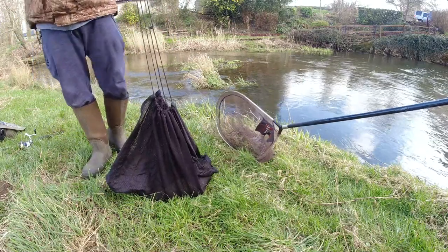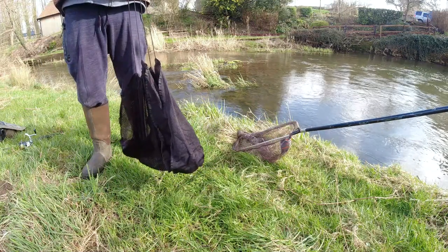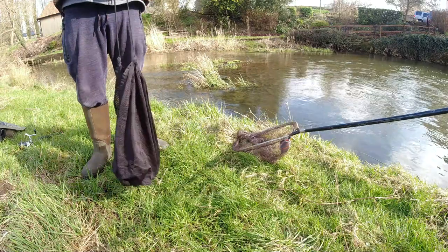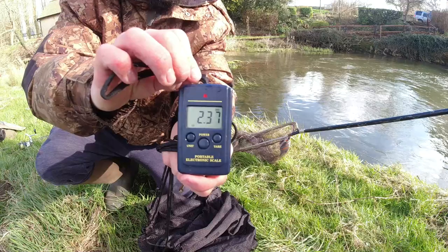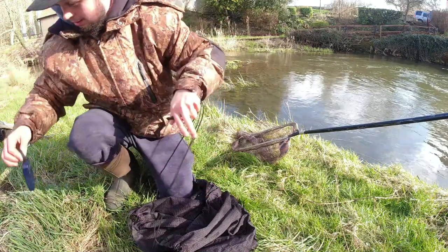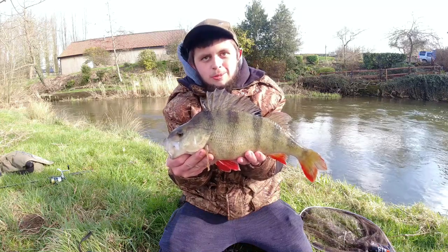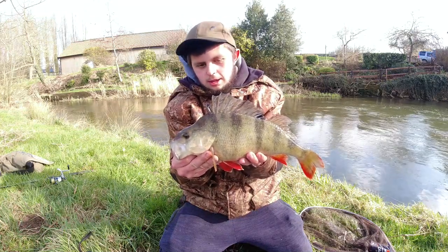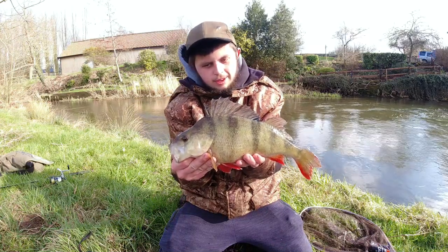Right, the scales are in my pocket. That's that one. 2 pound 3 ounce perch. Lovely perch, eh? Beautiful. What a cracking fish from such a small millpool. I tell you, some people wouldn't even believe this sort of thing is in here, but it certainly is. What a beauty. Beautiful fish, Charlie. All right, let's pop him back.